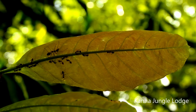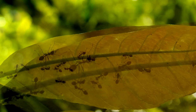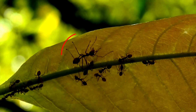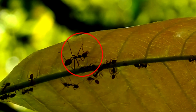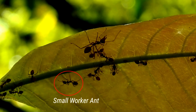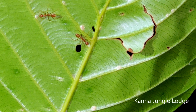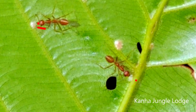The larger worker ants, which are 8 to 10 millimeters in length, are known as major worker ants, and they help in foraging, maintenance, and expansion of the nest as the colony grows. The minor ants are just 4 to 6 millimeters in size and are primarily looking after the brood. Sometimes they venture nearby to farm scale bugs for honeydew.